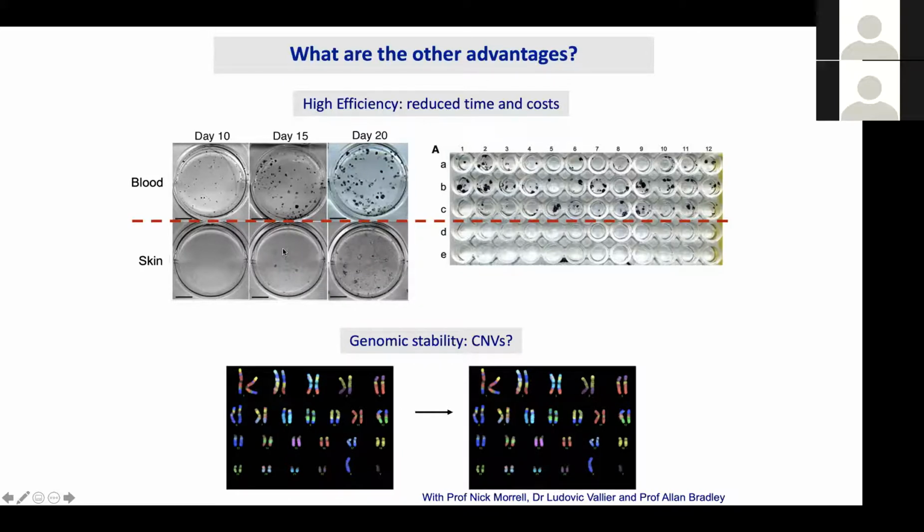When we look at the skin, we get fewer growing relatively, and they take longer. And importantly, you see a lot of partially reprogrammed cells filling up your dish. So this messy kind of grainy look to this is because they are all these partially reprogrammed cells. We don't really see that here with the blood outgrowth cells.